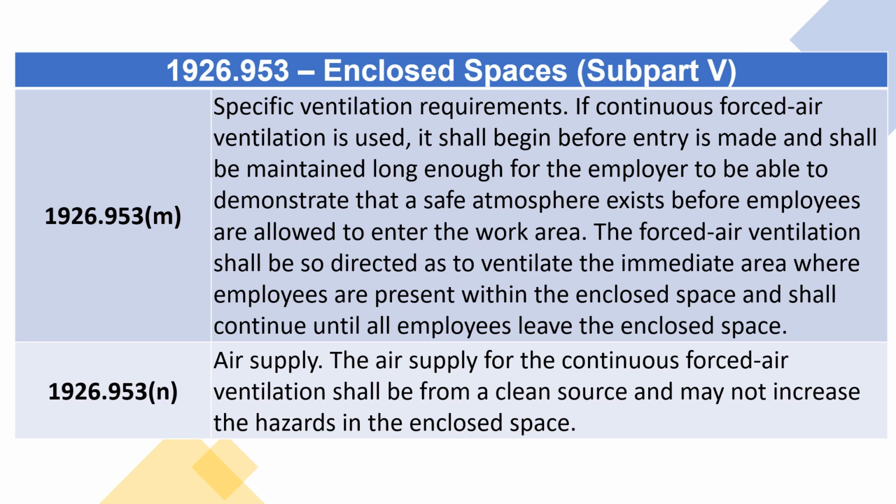1926.953, M. Specific ventilation requirements. If continuous forced air ventilation is used, it shall begin before entry is made and shall be maintained long enough for the employer to be able to demonstrate that a safe atmosphere exists before employees are allowed to enter the work area. The forced air ventilation shall be so directed as to ventilate the immediate area where employees are present within the enclosed space and shall continue until all employees leave the enclosed space. 1926.953, N. Air supply. The air supply for the continuous forced air ventilation shall be from a clean source and may not increase the hazards in the enclosed space.